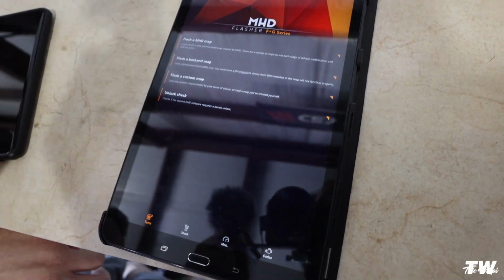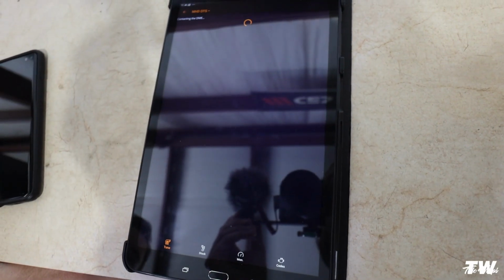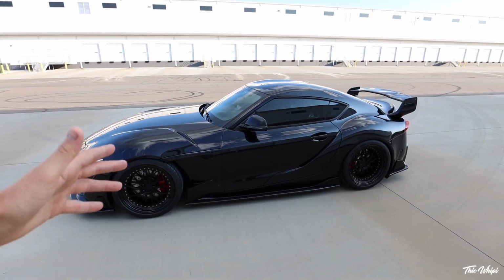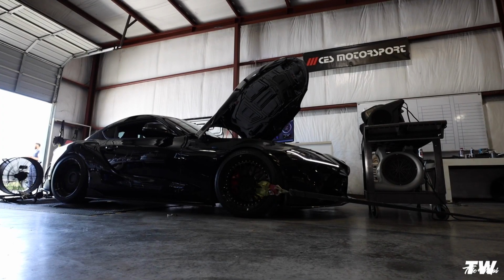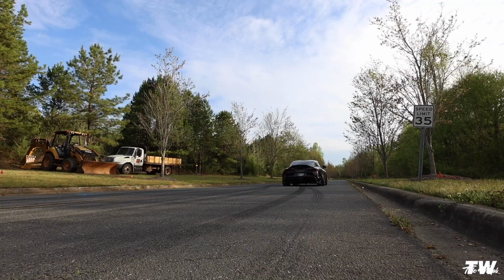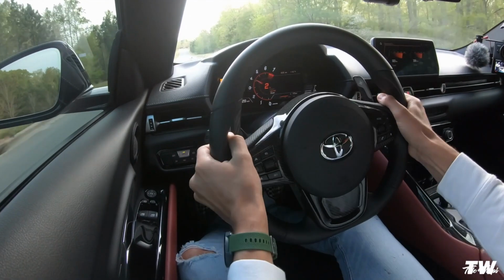I'm currently tuned with MHD via Pure Boost with a custom E50 map that makes about 510 wheel horsepower for the fun days, the weekends. Then I have a weekday, kind of tamed down pump gas 93 octane map that makes somewhere in the mid 400s to the wheels, which honestly is a lot of power for this little car and is super fun to drive.